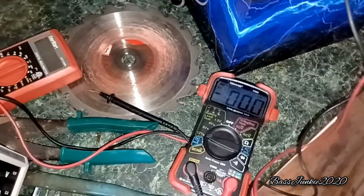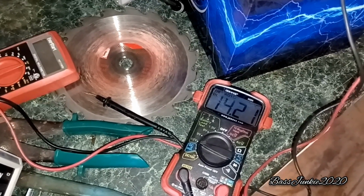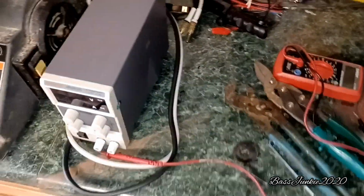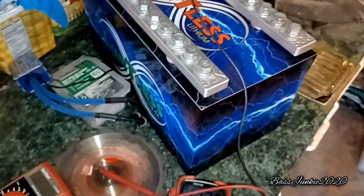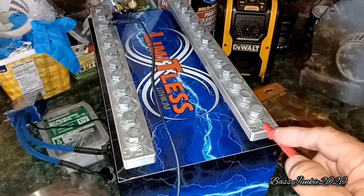14.2. Hold on, get a good connection on here. 14.2. Usually that's at 14.3, so it dropped a tiny bit. But I got the charger here. Whoever wants to buy it, I can throw a charge on it and put it up to like 14.8 for you. But if you throw it in your car, it's going to charge up and hold 14.3 resting.